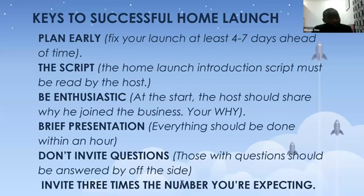Did you hear me? Your best quality contacts are the people you should invite for your first home launch, because the result you get from your first home launch is very, very important. So when your downline is organizing his or her first home launch, tell them, this is why you need to plan for it. Don't just do a home launch anyhow.